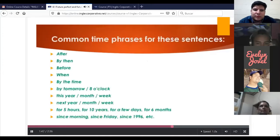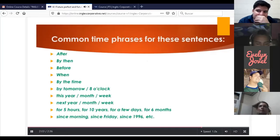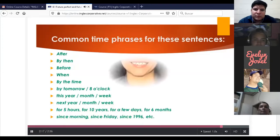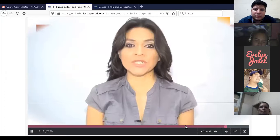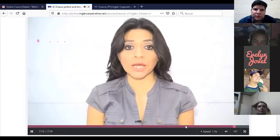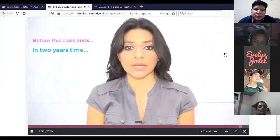Common time phrases for these sentences: after, by then, before, when, by the time, by tomorrow, by 8 o'clock, this year, this month, this week, next year, next month, next week, for 5 hours, for 10 years, for a few days, for 6 months, since morning, since Friday, since 1996. Use these time expressions to write sentences using either future perfect or future perfect continuous. Number one, before this class ends. Number two, in 2 years' time. Number three, by the end of the week.